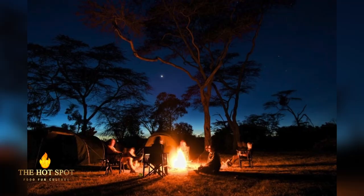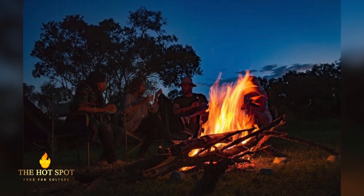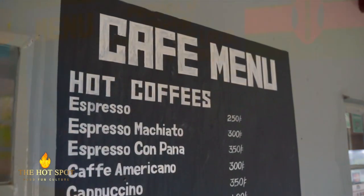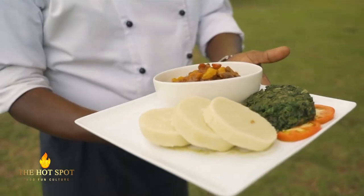Then we do have a bush dinner. If somebody is interested in having a bush dinner, we go to a certain area within the Old Pejeta Conservancy with some armed rangers, where we can do a bush dinner, like nyama choma, or even some bites. We also do some sundowners, where we go to various places within Old Pejeta Conservancy, where we do the sundowner with some bites as well.